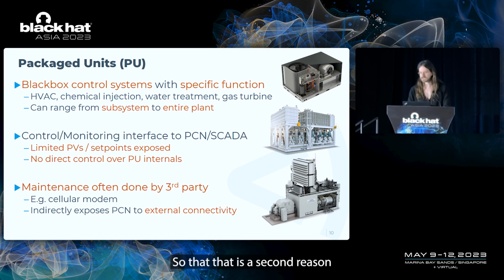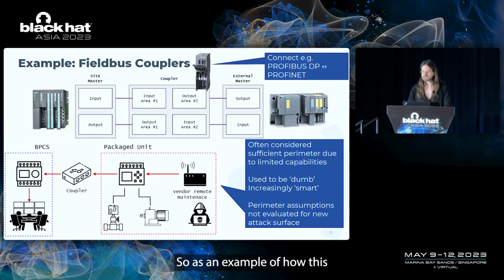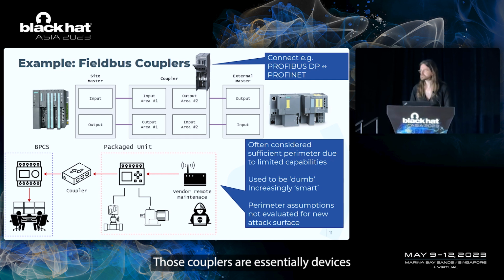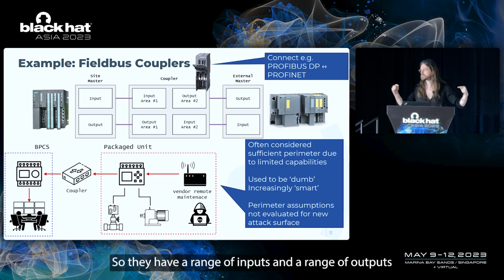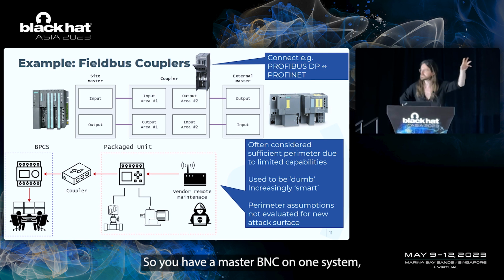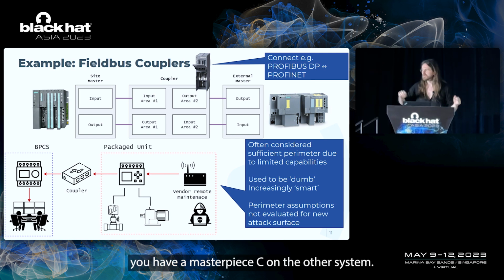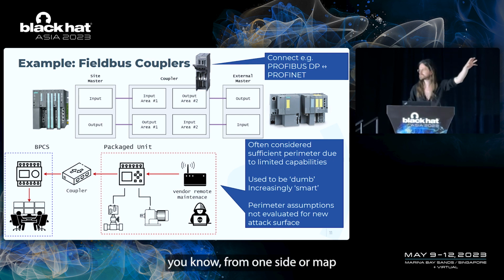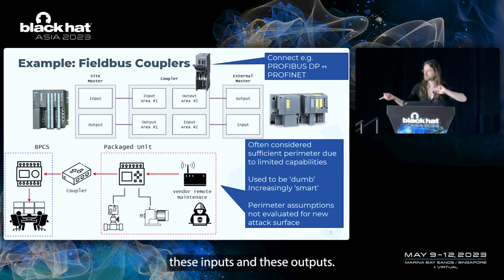So that is a second reason why it's interesting to look into this lateral movement. As an example of how this is typically regulated for these packaged units, they typically do that through Fieldbus couplers. Fieldbus couplers are essentially very simplified gateways. They have a range of inputs and a range of outputs that are mapped to each other on both master sides. So you have a master PLC on one system, a master PLC on the other system, and a very simple coupler in between that says inputs A to B from one side are mapped to inputs C to D from the other side, and that allows you to basically copy these inputs and outputs.